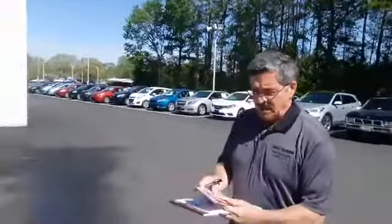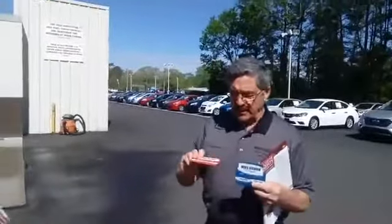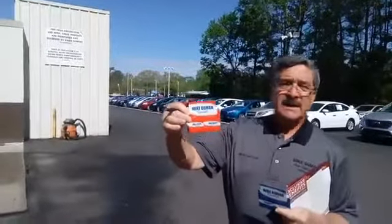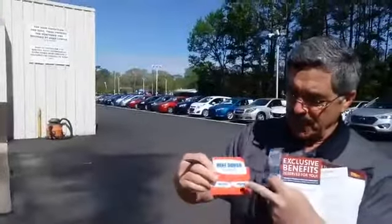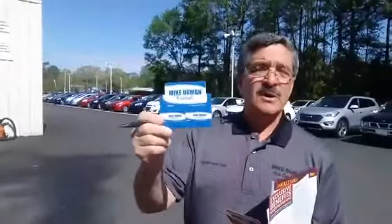I want to talk about the rewards program a little bit more. Just to give you an idea, these are the cards for our new rewards program. When you buy a car from us, you'll get a gold rewards card, and it's very similar to what you get at the grocery stores. It has a full-size card, and 2 smaller cards that you can put on your key ring. Even if you haven't purchased your car from us, when you come into service, we will issue you a free silver rewards card, which also has discounts on it.